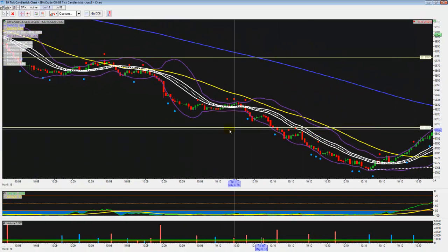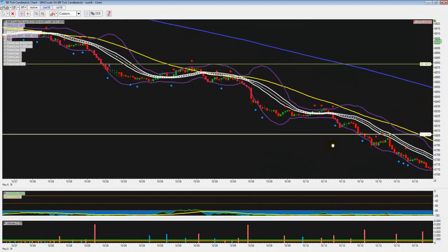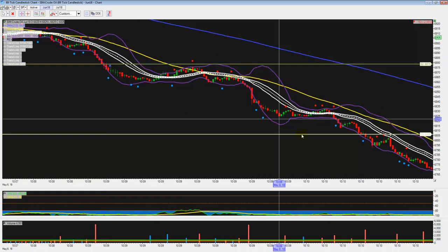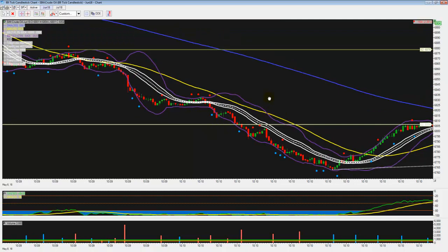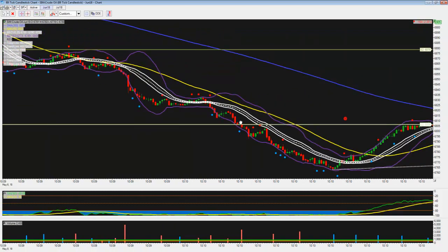I believe I exited right around this area. No, I didn't. I was up here, right there. And if I could have held on, probably would have been filled coming back up through here. So, missed opportunity, probably about 70 ticks, I guess.